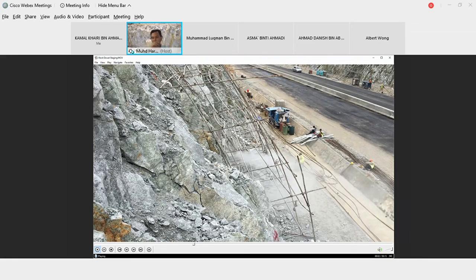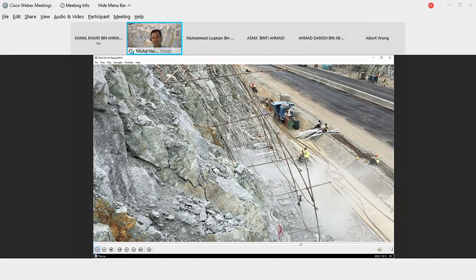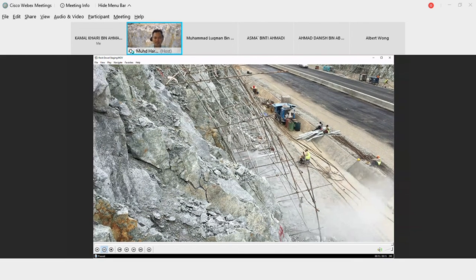So once they do this, then they're going to put the bar. Then after that, they're going to concrete so that it holds there. Okay. The selection of concrete actually depends on the type of the bar for the soil nail or the rock tower, because sometimes you need to ensure whether the bar itself is galvanized or not galvanized.